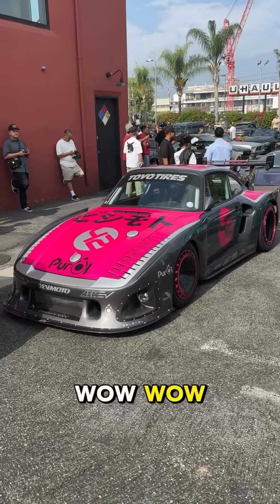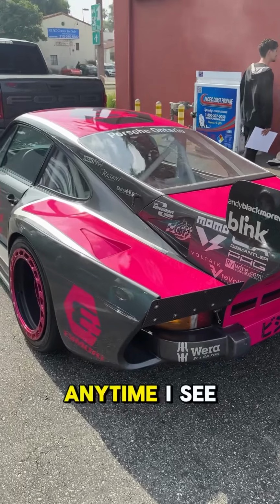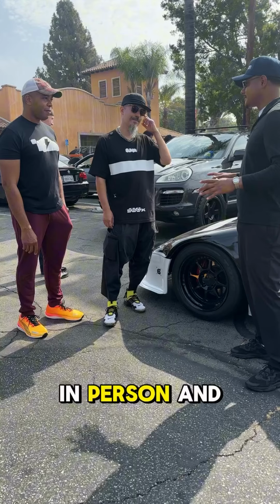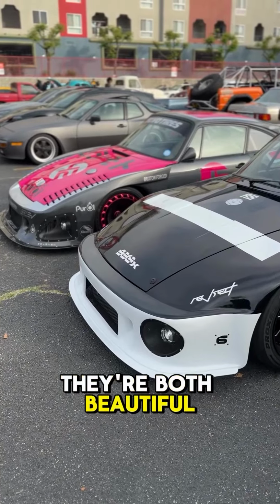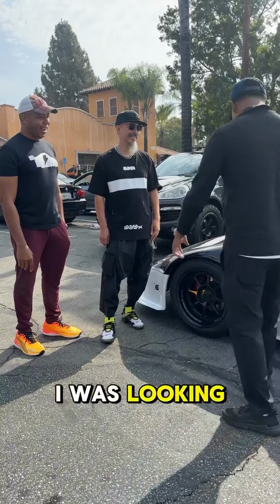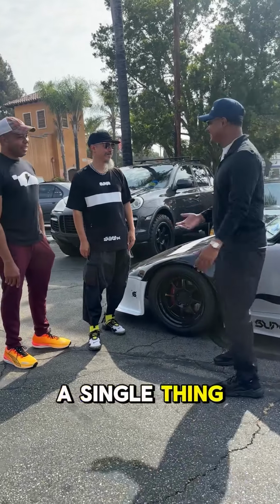What's so crazy is that, like I was sharing earlier, anytime I see this in a Hot Wheels version, I always grab it. I've never seen one in person, and then this morning I see two. They're both beautiful, and it snuck up on me. I was looking at this one, and then I looked over, and I didn't hear a single thing.